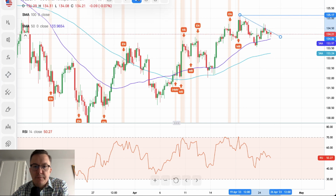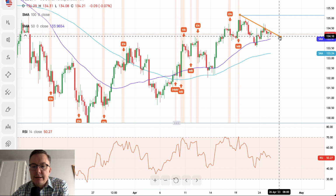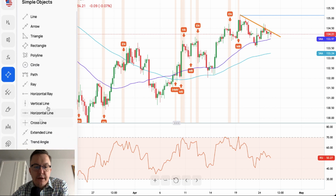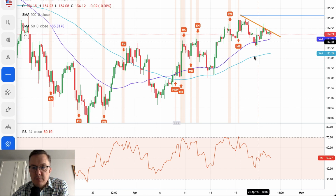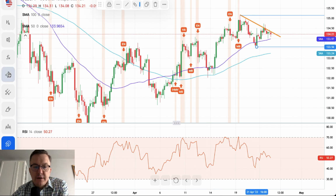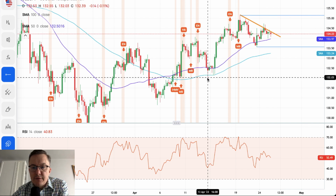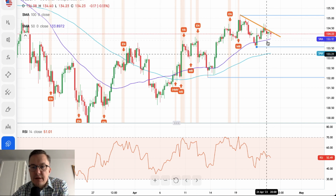So the bulls tried to break above this trend line. They didn't actually have the momentum to do it. So as long as the market trades below this trend line, the outlook remains bearish, especially as the momentum is already neutral. Maybe the level of 133.56 will provide some support, but if it's violated, then the next technical support is roughly around the level of 132.03. So that's far away from this level.